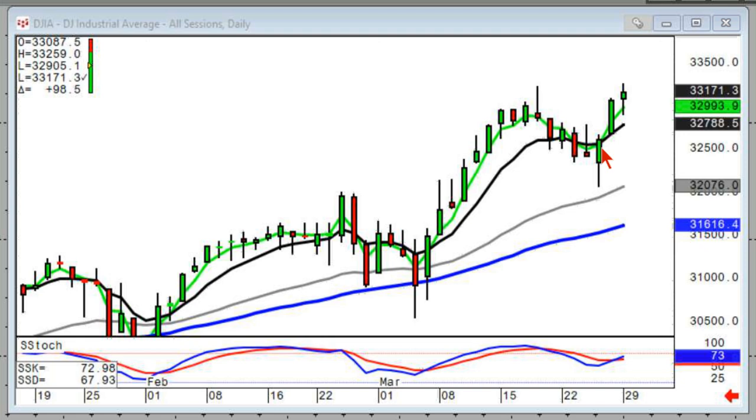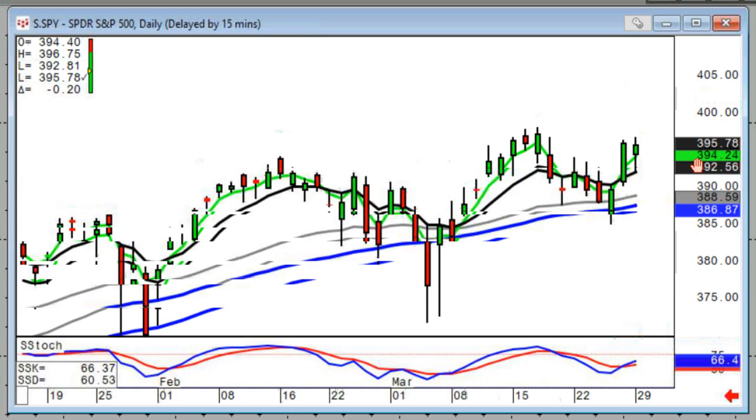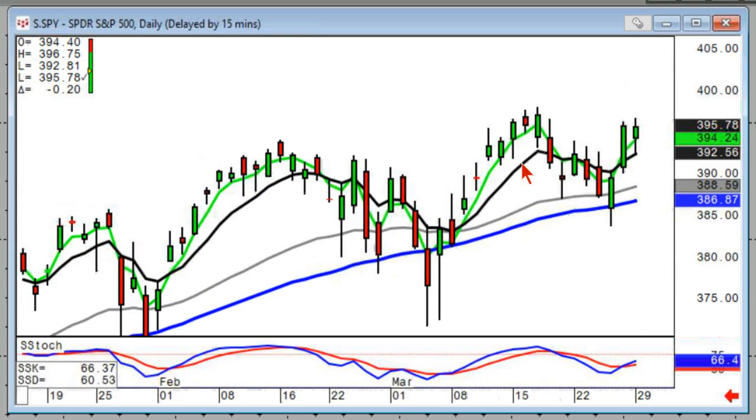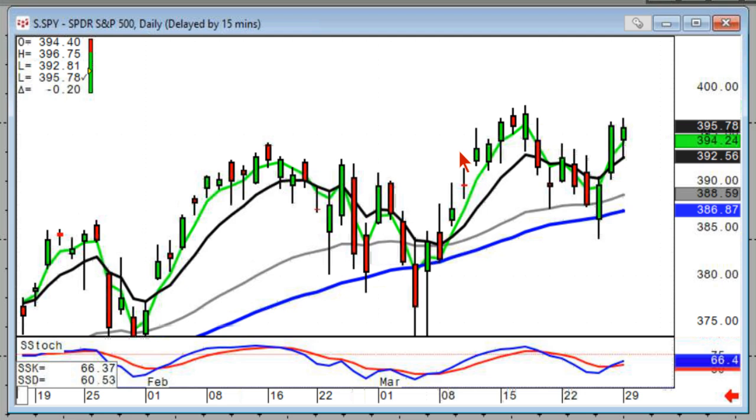But left-right combo after an inverted hammer. Stochastics coming up. I think the same was occurring over here in the S&P 500. Piercing signal, J-hook pattern. Backed off a little bit today. No, it didn't back up. It actually came up pretty close to where it opened.